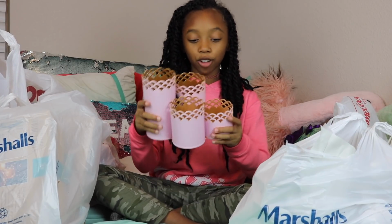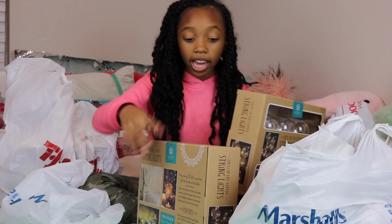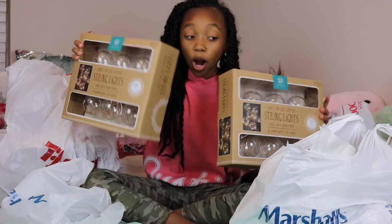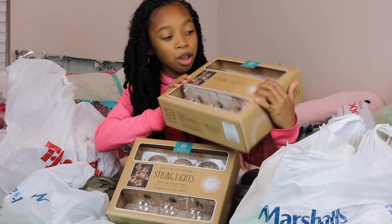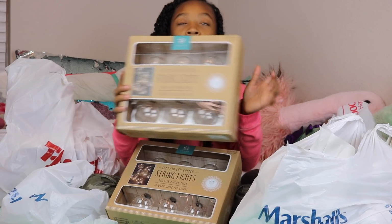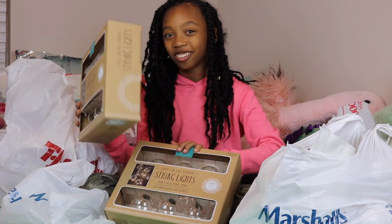At first I thought it was just one individual, but then when I picked it up, it was all together. Here we have some really cute string lights. We got these from Marshalls, and they're so pretty. Look at that. I love these so much. I already know where I'm going to place them, but you'll see that in the room tour.